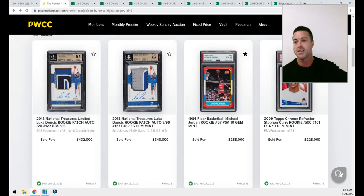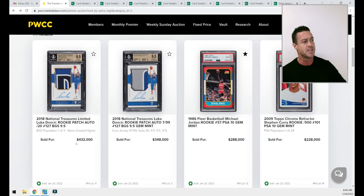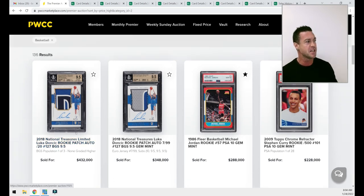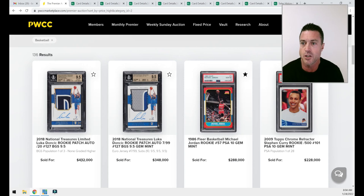Now remember, these sale prices you'll see below. This one sold for $432. Hopefully you can see that. This is a Pop 3, BGS 9.5, 10 auto, but the sale prices you see include the BP. They include the buyer's premium. For those of you who don't know what the buyer's premium is, go Google it. It's a 20% premium on top of whatever the final bid price is. People get confused. People don't understand.